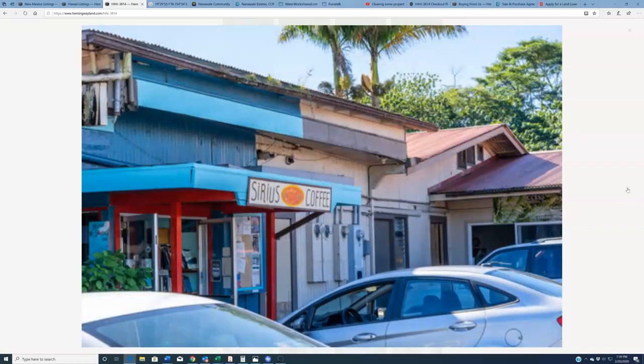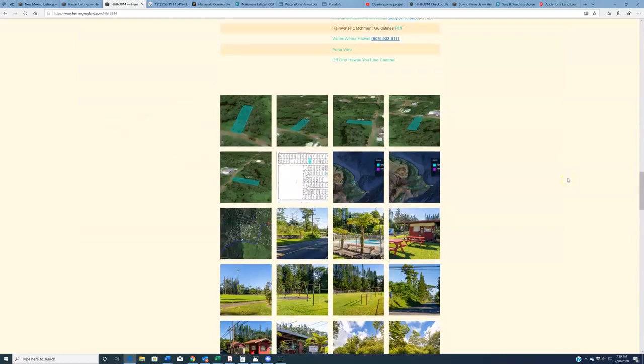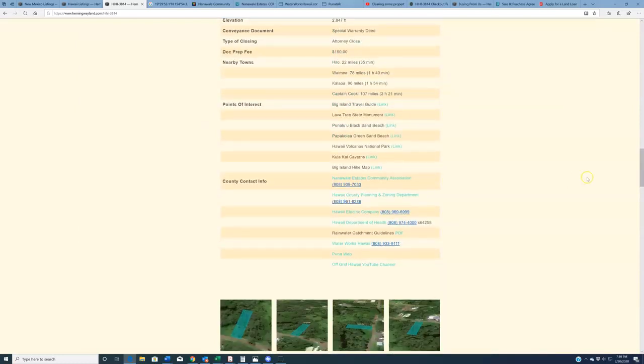You'll be able to see the shops and some of the things that are out here. All right, many more photos in the gallery. There you go. Anyway, with all that said, let's just go back and talk about the community association a bit. We've got some helpful links here under county contact information.